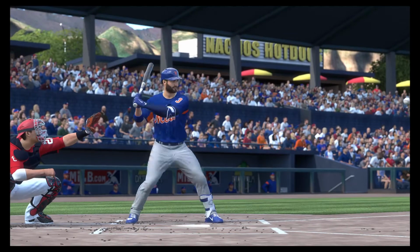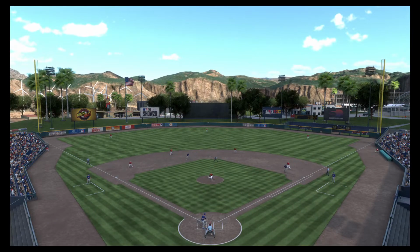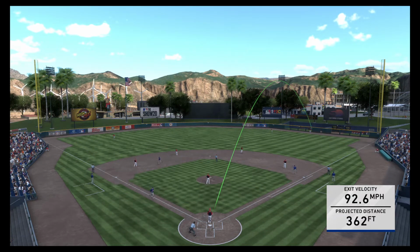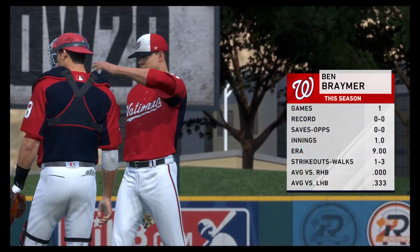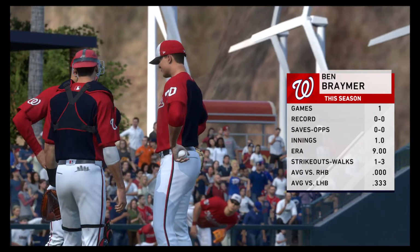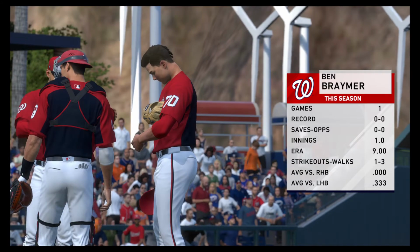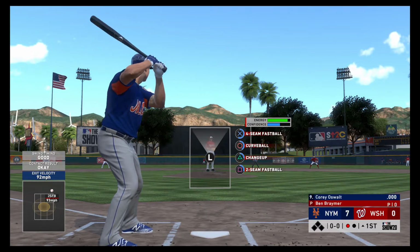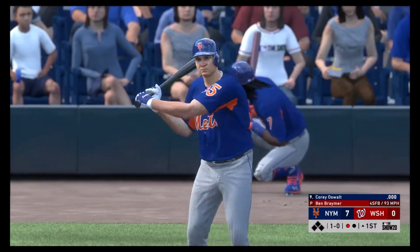Walking around the cage during BP, they talked about wanting to be aggressive early in this one, and they've done exactly that. Second home run already in the first inning. Ben Bramer gets the call to pitch here, and he'll try to sort this mess out. He's going to try to at least eat a couple of innings for his guys. So now to the plate, Corey Oswalt, as he will look at a first pitch fastball for ball 1.